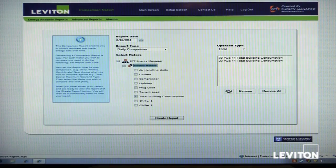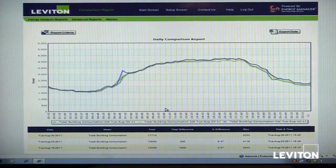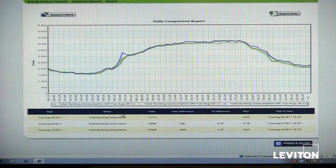Perhaps we made a chiller start strategy or some type of operational strategy change, and we wanted to see what the consumption differentials were. You can see in this, the consumption patterns were very similar with a small spike here at 6:45 in the morning. Each line represents a different day. Again, total consumption represented by the table down below.